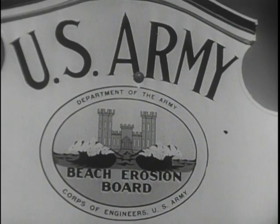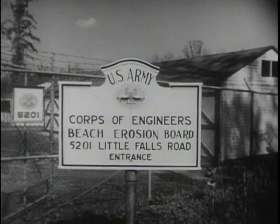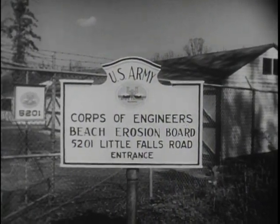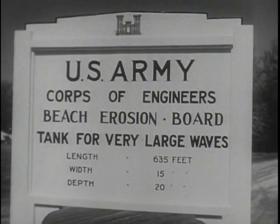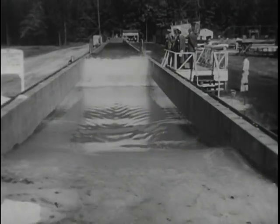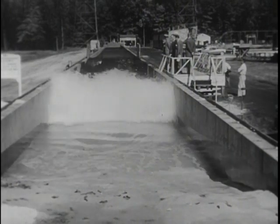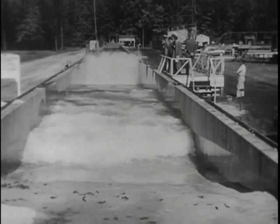Not far from the nation's capital goes on an Army Corps of Engineer activity, which is of great value not only to the military mission, but to the overall national welfare as well. And the focus of this entire operation is water, friend of man, and sometimes, when out of hand, a fearsome enemy.